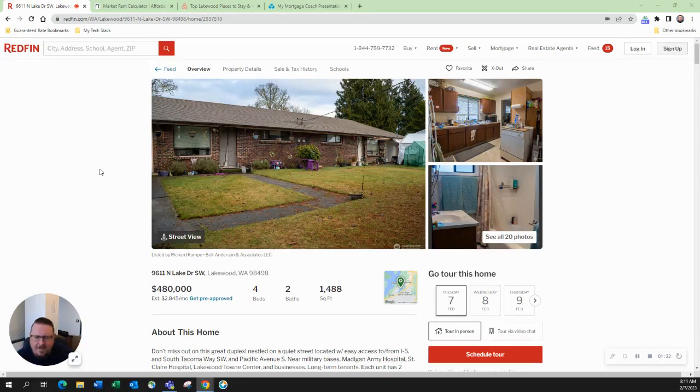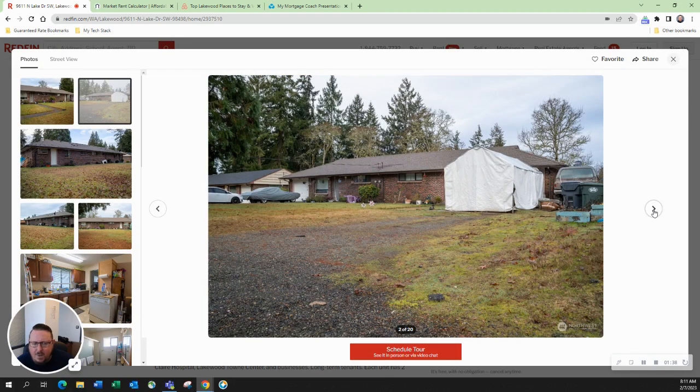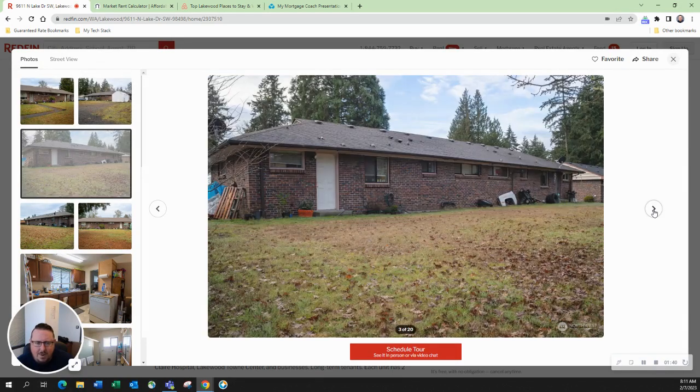So in any event, I found this property in Lakewood, Washington, which is near Fort Lewis, which is a big Army base in Washington. You can see the pictures of the property, it's pretty decent. It's a nice looking property on the outside. You may need to do a little bit of maintenance and clean things up, but for the most part, it is definitely a decent property.